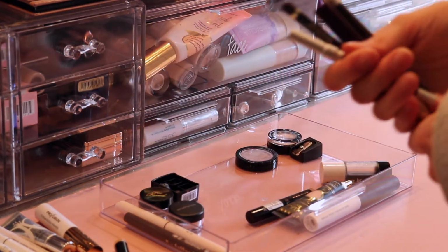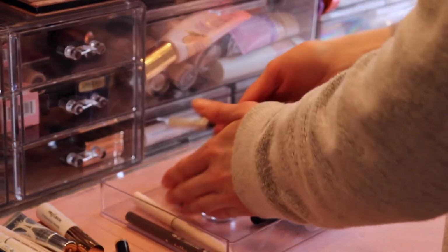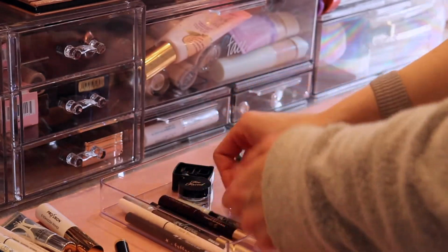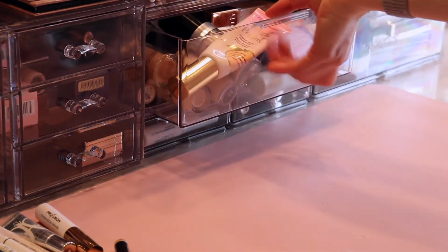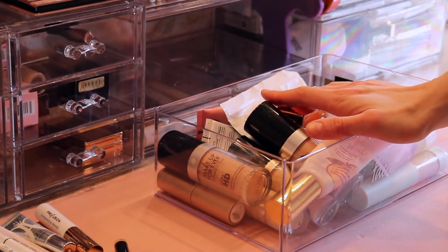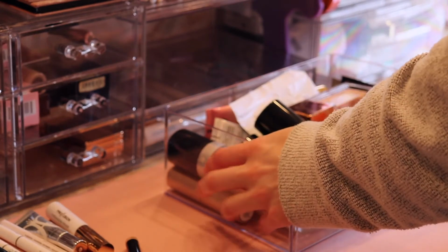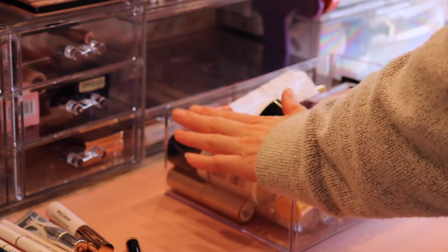I did not count the before, but this was completely full, as you saw, so I think that is really good. And that's gonna go back in here. And then I have my face products, but this isn't all my face products, this is just foundation. There's a lot of things in here that have to go. This is hard for me because I like to keep things as backups just in case.